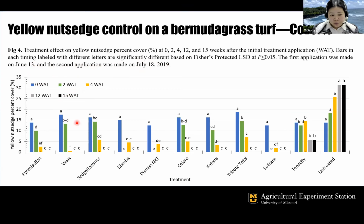What we found is that before we put on treatment, the plot was uniformly infested, anywhere between 13 to 18% yellow nutsedge. Starting at 2 weeks, we observed reduced coverage of yellow nutsedge in all treated plots. But I wanted to call your attention to those three treatments that I'm highlighting here: Dismiss NXT and Solitaire. At 2 weeks, represented by the green color bars, there was no visible yellow nutsedge in the plots treated with those three treatments. That was great. That was before we put on the second application.